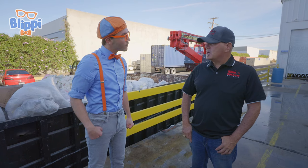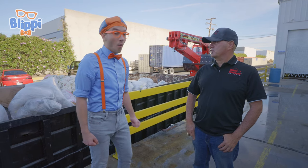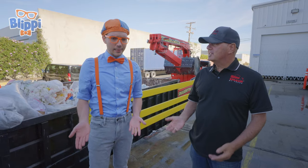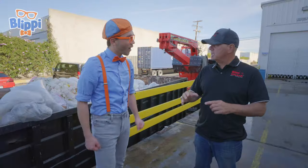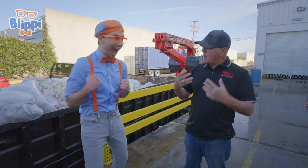Well, it's simple. It's a couple of reasons. One, let's talk about the environment for a second. Oh, okay. Well, this trash has to go somewhere, correct? Yeah, like a landfill or a dump? Exactly. So what this truck does, it comes down, it's gonna smash it, it's gonna tear it, it's gonna rip it, and it's gonna compact it so it doesn't take up so much space in the landfills.